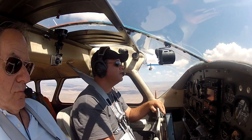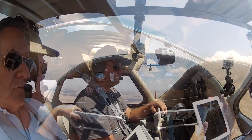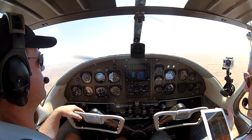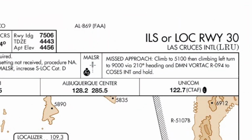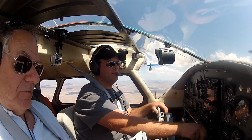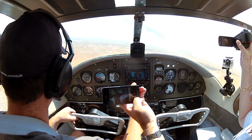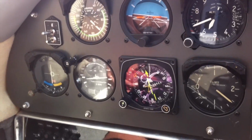Albuquerque Center, Cessna 3050 Bravo has Las Cruces in sight. Density altitude 6,800. Wow. This is Las Cruces International. Awesome. Uncontrolled international airport. But it says... Las Cruces area traffic, Cessna 3050 Bravo is 2 mile final runway 4, Las Cruces.